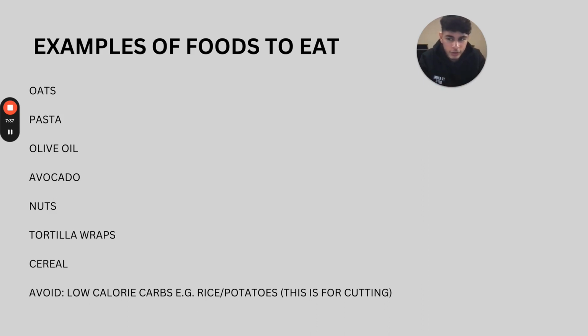So oats and pasta, really, really good. Olive oil, we talked about that. Avocado is the same. It's about 300 calories per avocado. Don't even taste it. Nuts, high fat content, high protein, high calories, really good. Tortilla wraps and cereal. I absolutely love cereal, and it's not that bad for you.